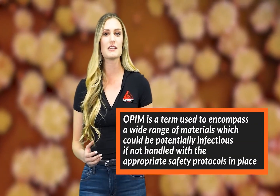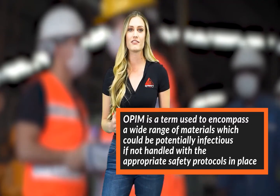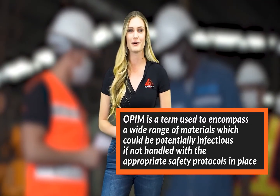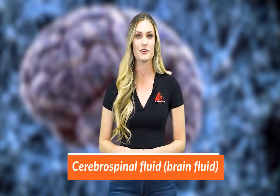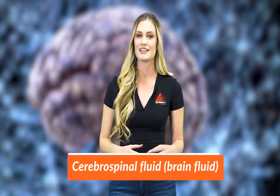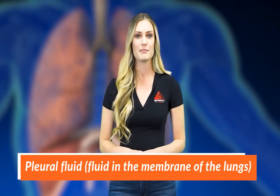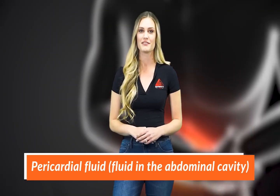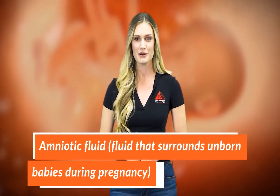OPIM is a term used to encompass a wide range of materials, which could be potentially infectious if not handled with the appropriate safety protocols in place. It includes, but is not limited to, bodily fluids such as semen, vaginal secretions, cerebrospinal fluid, brain fluid, synovial fluid, fluid between the joints, pleural fluid, fluid in the membrane of the lungs, pericardial fluid, fluid in the abdominal cavity, and amniotic fluid, fluid that surrounds unborn babies during pregnancy. It can also include saliva and other body fluids contaminated with blood.